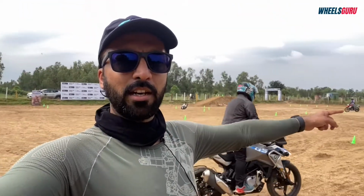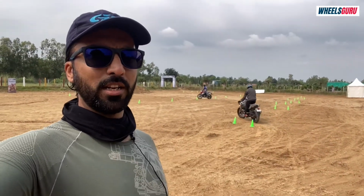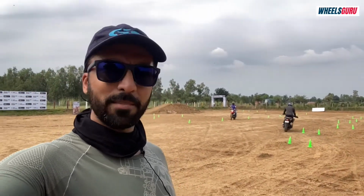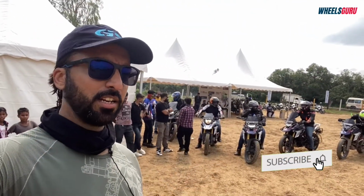Hi, so we are right now here on the track and we are doing the enduro steering exercise. All of the participants have done the regular enduro steering. Now we are doing staggered enduro steering so that they can up their game. All of the participants are here waiting for their turns, and that's how we are going to roll the day.